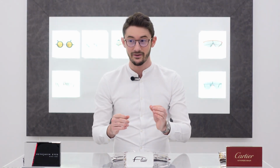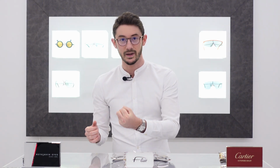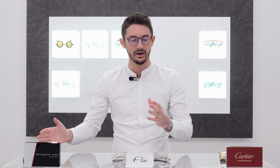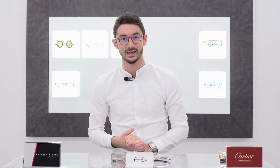And I'm going to be comparing all the little details and differences that make these frames so special, so much better than your ordinary pair of rimless glasses, and looking at the differences between each brand and comparing them against each other to hopefully help you choose your next pair of rimless glasses.